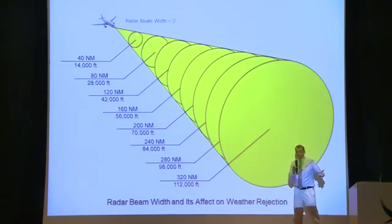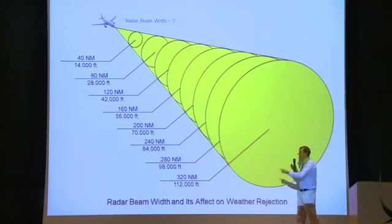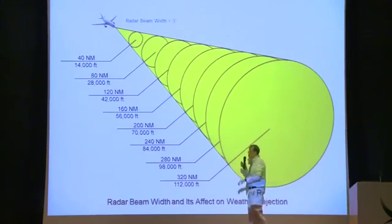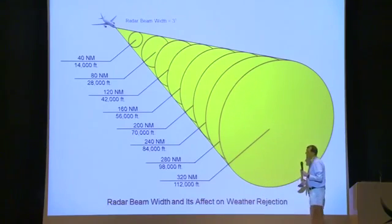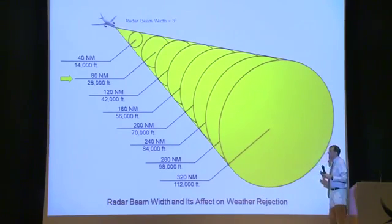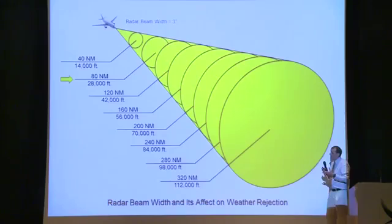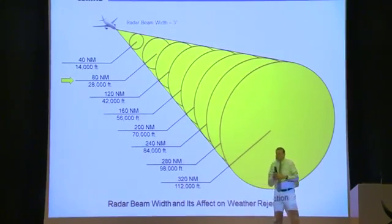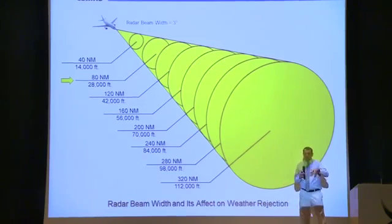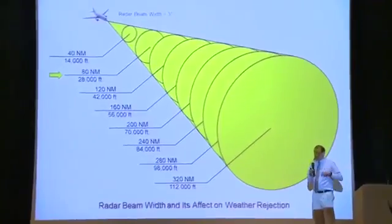So you can't measure anything out at 22 nautical miles. Even at 80 nautical miles, the beam width is 28,000 feet wide. So, as I mentioned earlier, we can't measure storm tops out here at 320 nautical miles, but generally if you see weather out at that range, it's really big stuff, and it will potentially pass through behind the airplane.